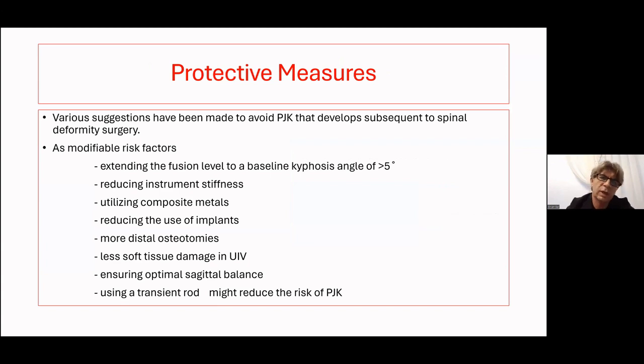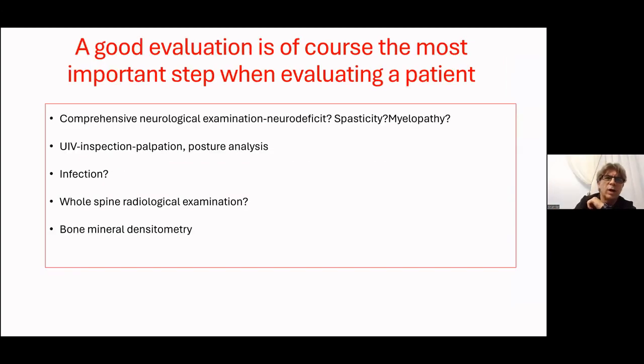How can we protect our patient from PJK? As modifiable risk factors, we have fusion level, baseline kyphosis angle, instrument stiffness, composite metals, use of hook implants, distal osteotomies, and less soft tissue damage at the UIV. Optimal sagittal balance using a transient rod might reduce the risk of PJK.